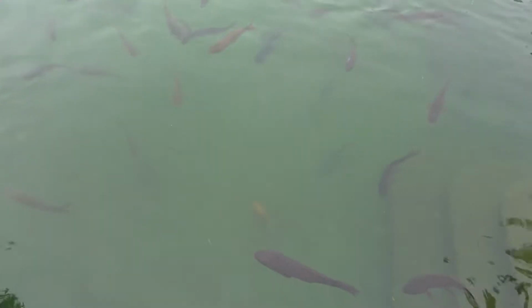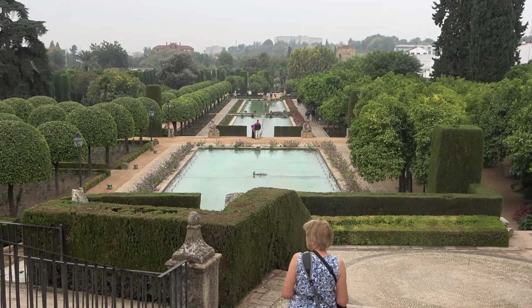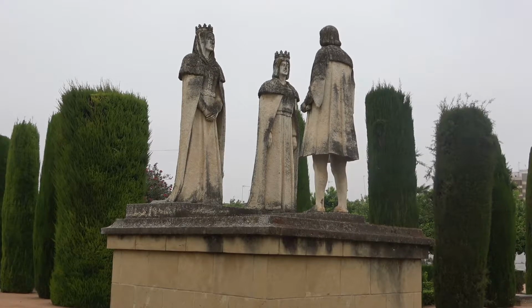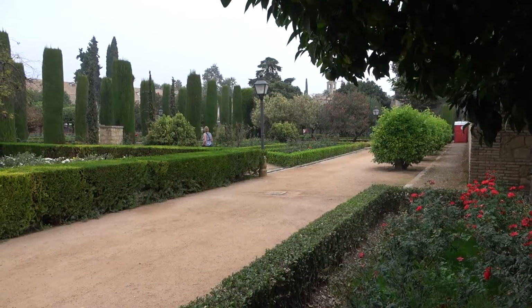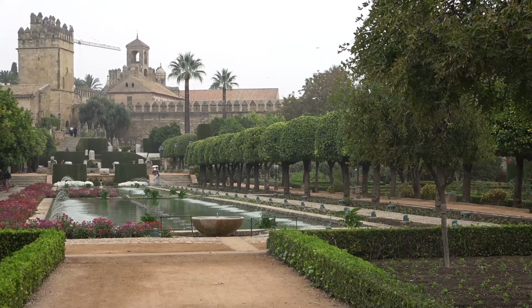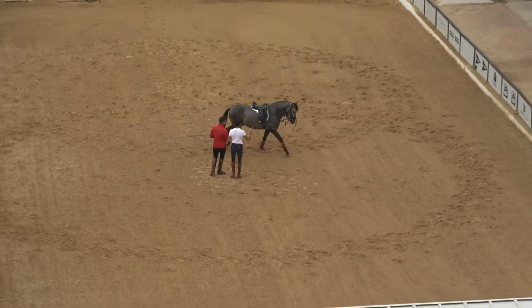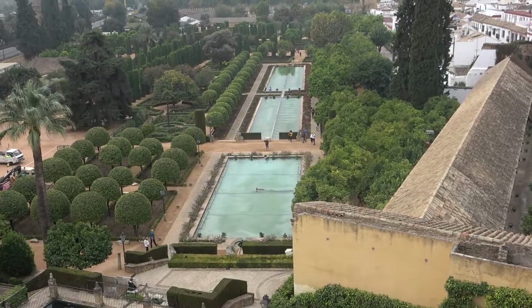Well-stocked fish ponds. And below, the formal gardens. Some topiary, the royal couple. Next, we climbed the square Tower of Lions, with the Mezquita to the east and the royal stables to the west. Next, to the royal gardens.